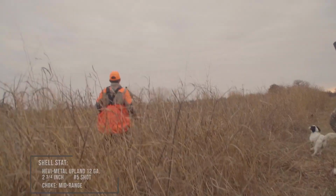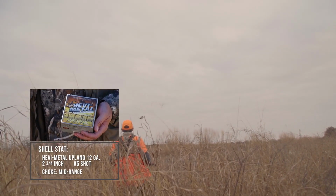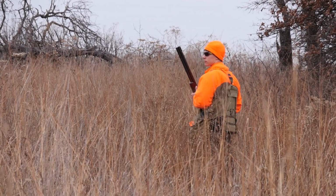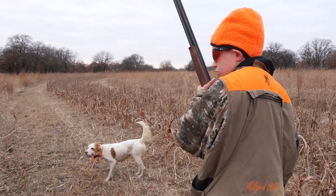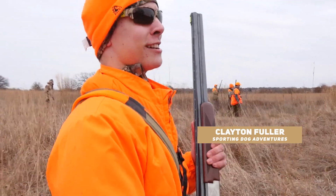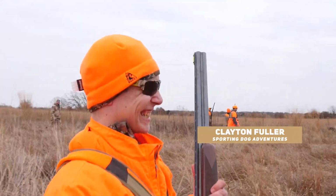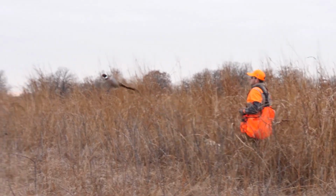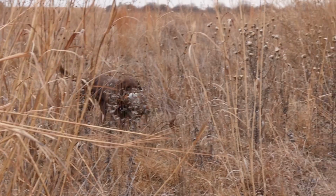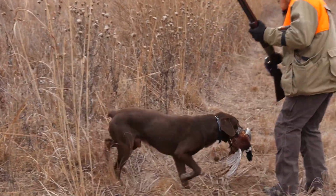The first few birds, my kids were on fire with their shooting. It was obvious that the free-range duck hunt we had done and the earlier pheasant hunts had really improved their confidence. Albeit Clayton still had his quote-unquote humble approach toward the hunt. I mean, that's my style. Perfection. Yeah, I got that one. Drop.